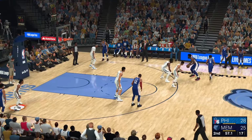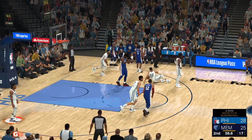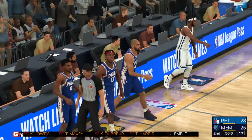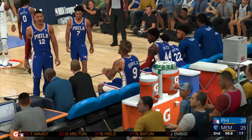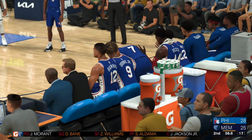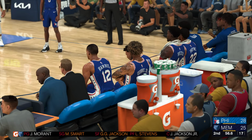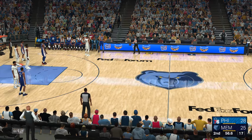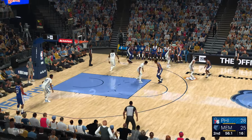He passes to Embiid, and it's Desmond Bane with the foul. That'll be his second foul of the game. Yeah, that's a tough call right there, and really a tough break for the D. Some changes for Memphis. Stevens is checked in, and it's Jackson in for Williams. And then for Philadelphia, Nicholas Batum. He's checked in for Harris. Buddy Hield comes in for Kelly Oubre, and it's DeAnthony Melton in for Kyle Lowry.